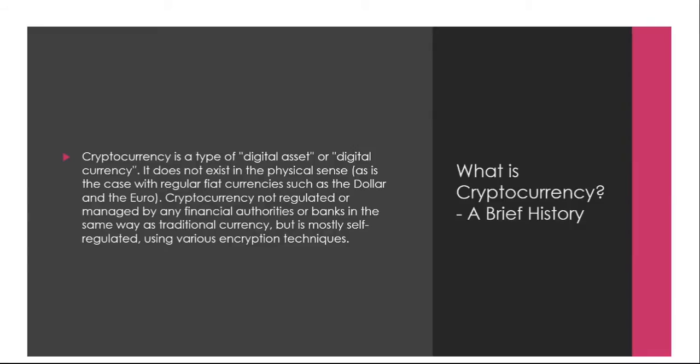Cryptocurrencies are not regulated or managed by any financial authority or bank in the same way as traditional money, but it is mostly self-regulated using various encryption techniques. Meaning that in the US, the central bank has control of the value of the dollar, how many dollars are put in circulation, how many dollars are out there, what interest rate is charged, whereas there is nobody in charge of this. And we're going to start predominantly with Bitcoin.